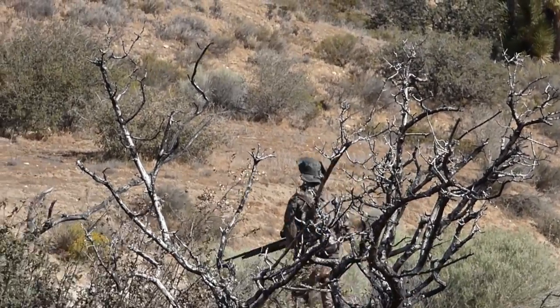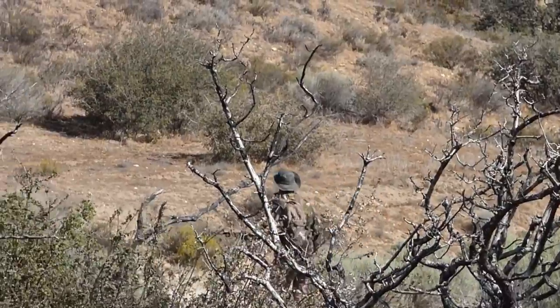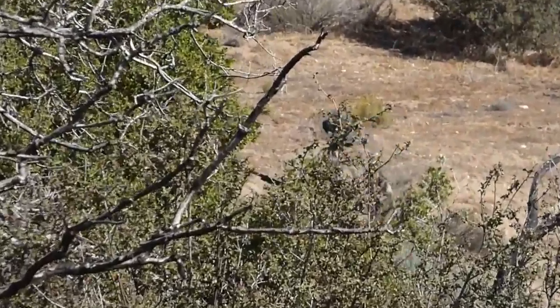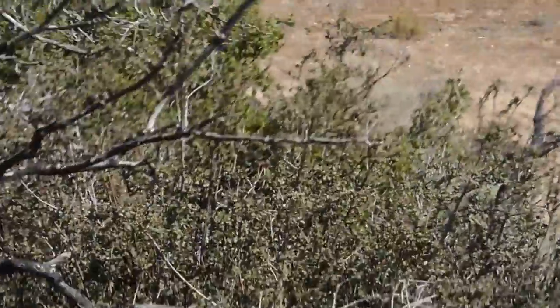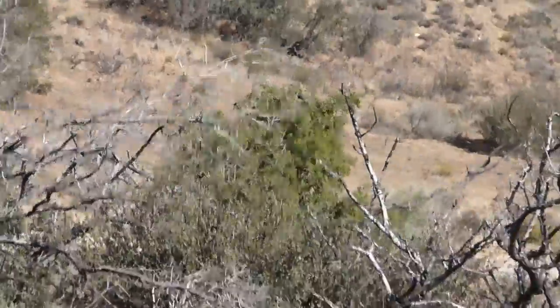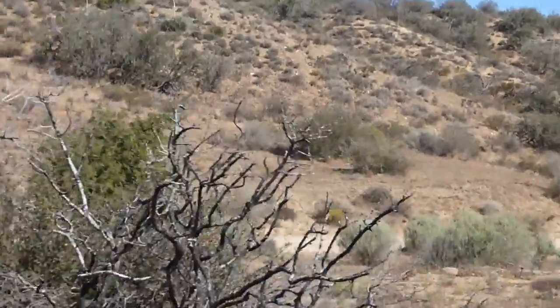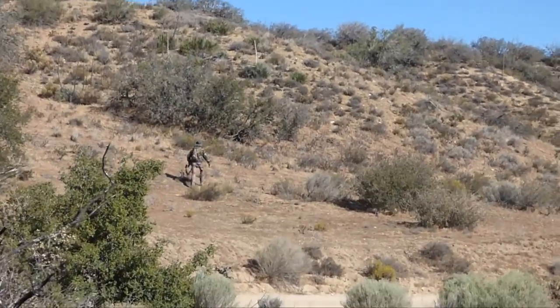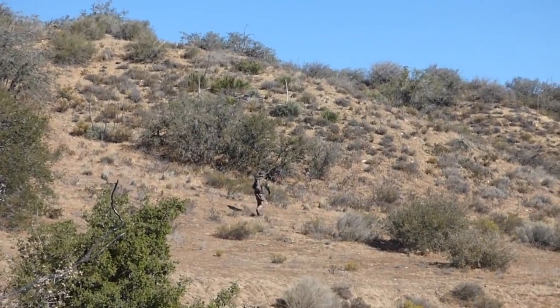Dana, going to claim his prize. Yeah, we seen him from the hilltop. Sucker held his position for quite some time until we were probably like 25 yards away from it. Then it started to take off along the road.